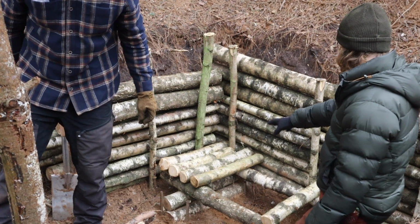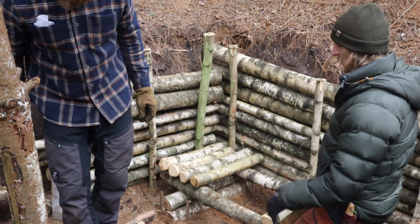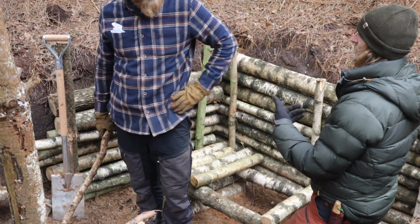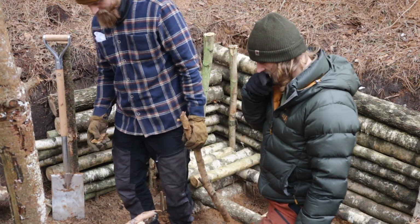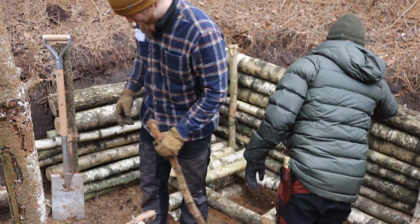Taking a bit of time. I'm trying to axe the sides off a little bit to get them a bit more flush, but I'm not too worried. I'm going to have my mat on top of that, and then my reindeer skin on top of that. Is that solid? Oh, that's solid. I ain't done yet either. That's solid, mate. It's going to be a right nice little shelter.